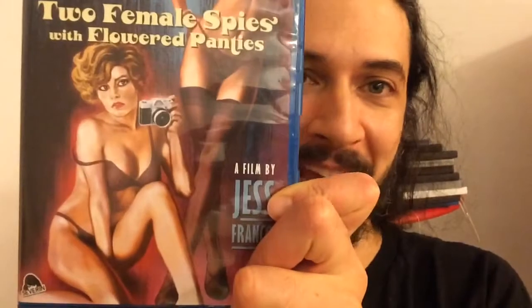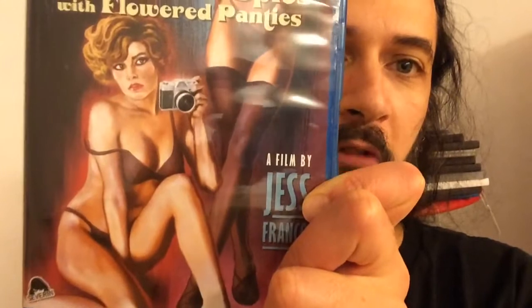Oh gosh, Two Female Spies with Flowered Panties deals with two strippers and connections and ties into the opportunities for freedom, and the opportunities for freedom with a price, involving actual exposure of criminal activity. And upon that journey and adventure into exposing criminal activity, more layers of an underworld of crime, terror, and sexual horror are exposed, all in the beautiful, I believe, Canary Islands. Let's get into 1980s Two Female Spies with Flowered Panties. And yes, Lena Romay is in this film, as you can see so beautifully detailed in the artwork right there.